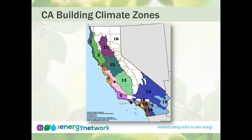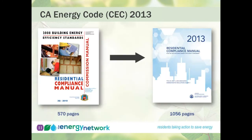The energy code acknowledges that there are different climates throughout the state of California. And so there are different climate zones for your building. And so depending on your climate zone, you might have different code requirements for your building. For example, on the coast, where it's not extreme temperatures as the mountains or the desert, there is potentially less requirements for your home. Unlike in the desert, there's more scrutiny on insulation and efficiency for your HVAC system for those areas.